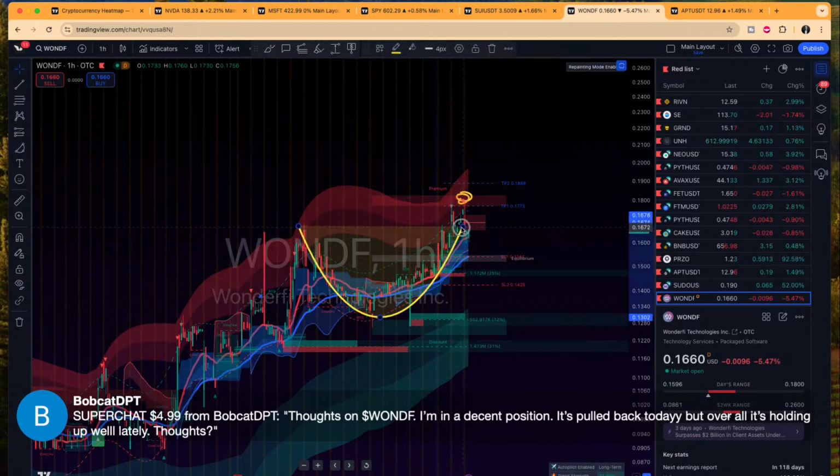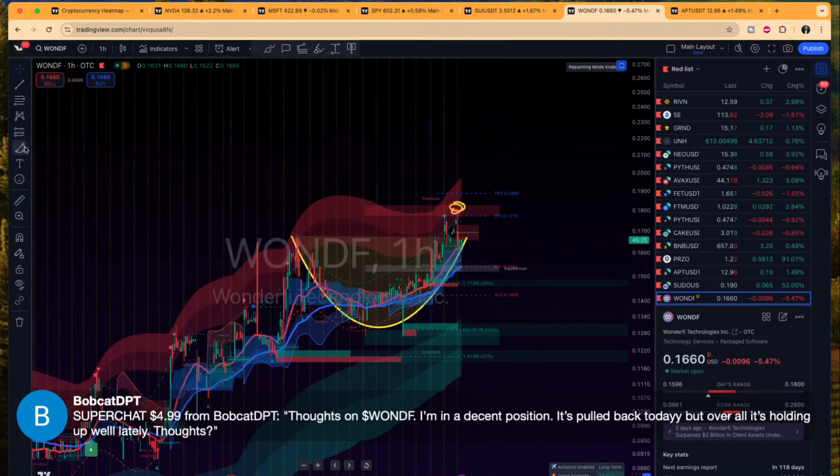Let's see here. A little bit of a false breakout here. I'd say it's potentially a false breakout, or maybe it jumped. I would say this would be a potential reaccumulation, and it might need a little bit more time before it can build the momentum up. I do think the neckline is clearly at 16 cents. And I would say that you could buy at 15.